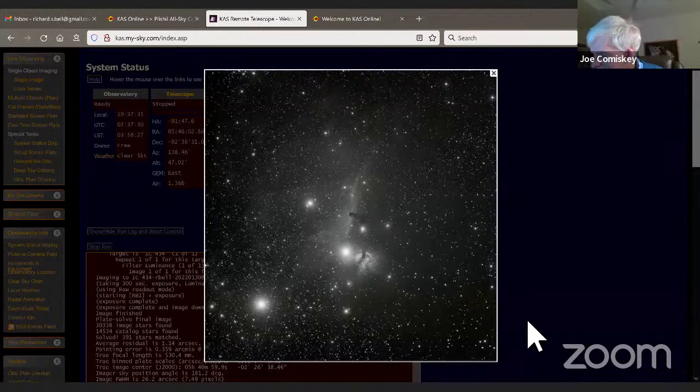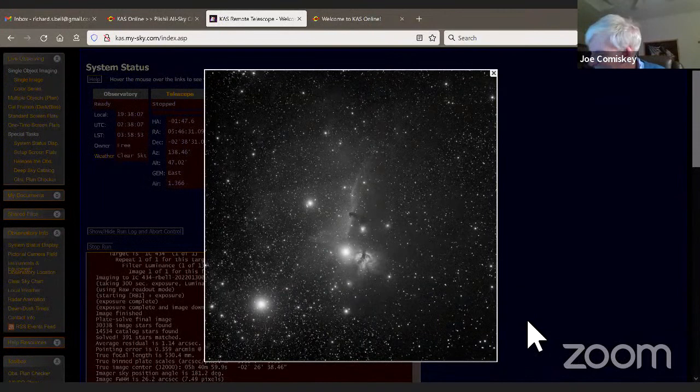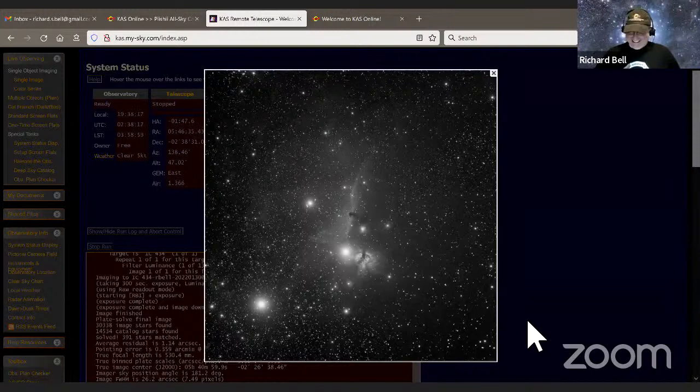NGC 2023 is illuminated by HD 37903, that star, which has a spectral class of about B1.5 V E. What is V E? It's a special type of main sequence star. I forget exactly what the E stands for, but the V, the Roman numeral 5, means it's a main sequence star. Shows you how much I know.